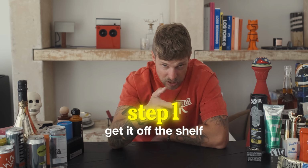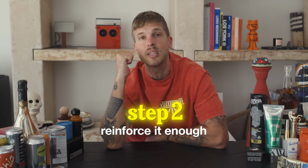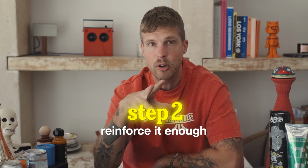Step 1, get it off the shelf. That's hard. Step 2, just reinforce it enough. Don't mess up enough that they put it back, right? Because the thing that they grab first is most often the thing that's going to get purchased. And that is a big part of the retail experience, and different things appeal to different people. But color blocking, like I mentioned here, is really important. So one thing you'll notice, the way this brand, United Sodas of America, stood out, is you go to coffee shops and all these different places around the U.S., they have this.